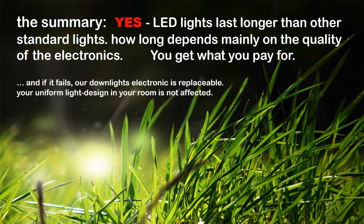If we summarize our findings, yes, LED lights last longer than standard light bulbs. How long depends mainly on the quality of the electronics. The LEDs will most likely outlast the electronic. And if it fails, our downlight electronic is replaceable. Your uniform light design in your room is not affected. At the end, you get what you pay for.